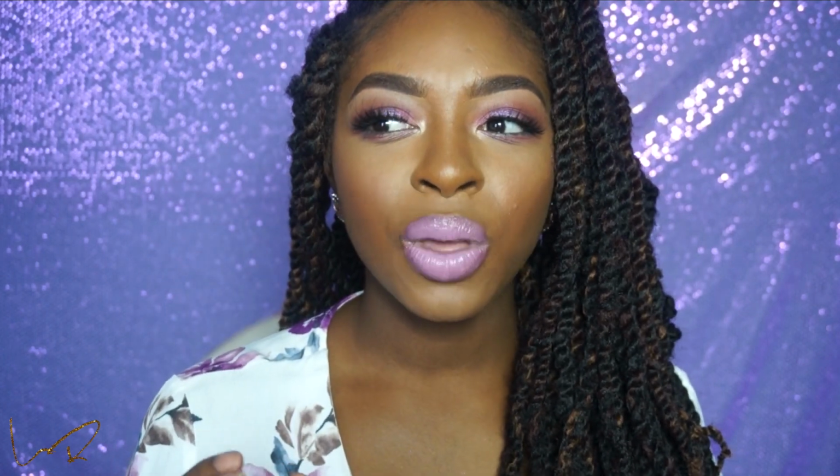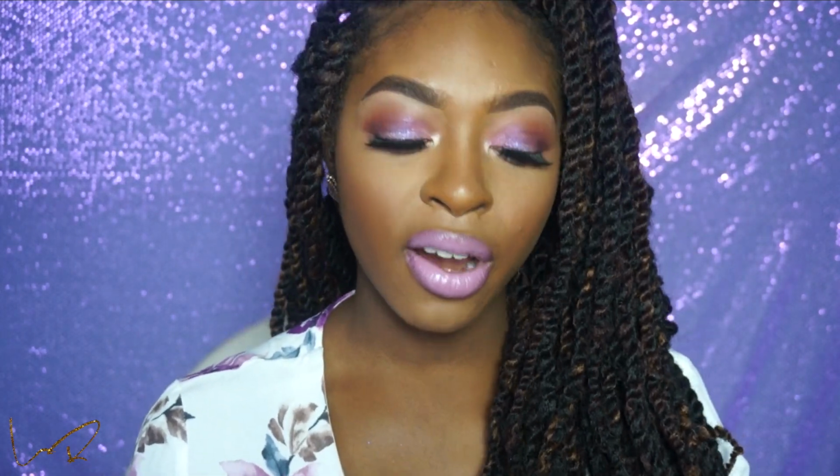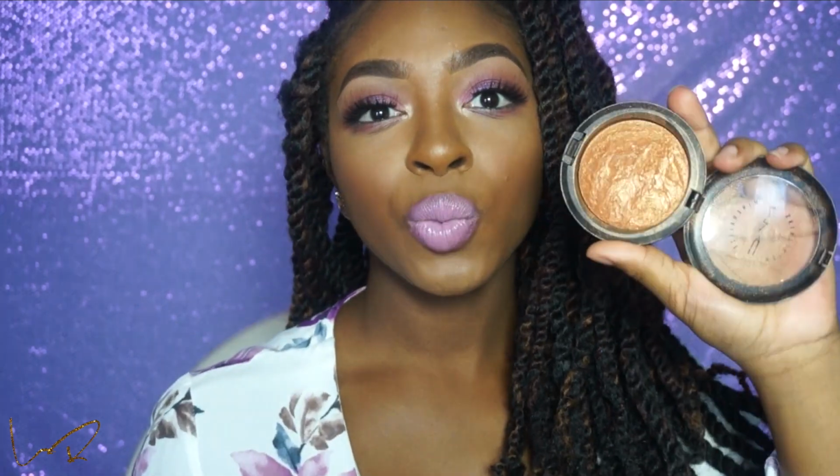Use it on your Cupid's bow. You can use it on your nose, because I don't know if you noticed, but if you go too light with the highlight on your nose, it's just not cute. So if you are a deeper skin tone, or even someone who is fair and wants a really nice bronzy glow, this would be really beautiful.